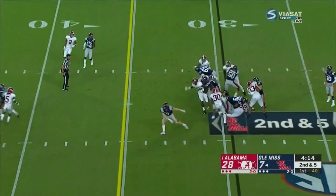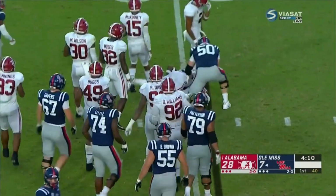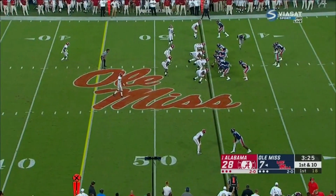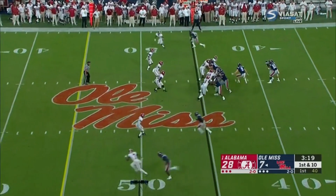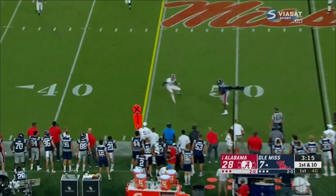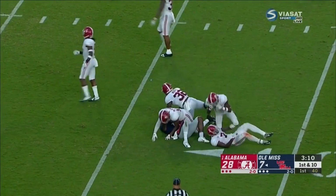2nd and 5. Scotty Phillips. Deontay Thompson swung him around and sent him backwards. They'll pass and take their shots when they present themselves. Isaiah Woolard gives Scotty Phillips a breather. He stayed in the block for Ta'amu, on target to DK Metcalf. First down. He got chopped down to the 3rd.